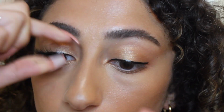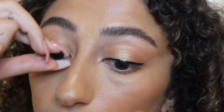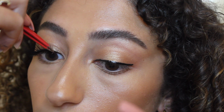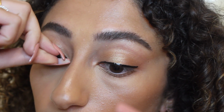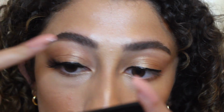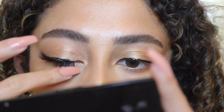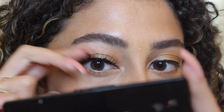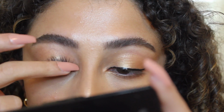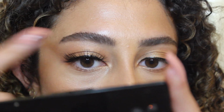Some eyeliner did get on my lashes, so that's really annoying because then the lashes are just gonna stick to my real lashes instead of the eyeliner. Oh, I don't think I needed to cut this. To be honest, I don't know if I put this on the right eye because they look the same. So I'm not sure if this is supposed to be the inside or the outside. Like, am I actually stupid?